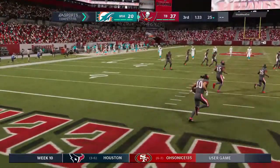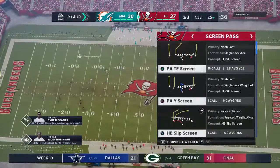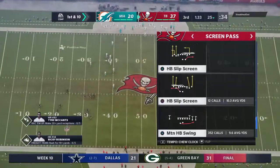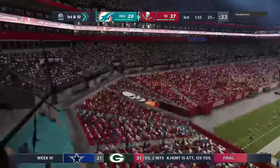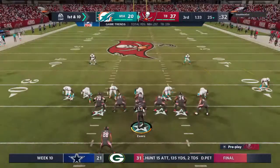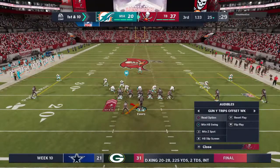Fair catch made at the 25-yard line. The Bucs take over 1st and 10 at their own 25-yard line. The Tampa offense ready to get their drive started. And last time, the fumble, the turnover.